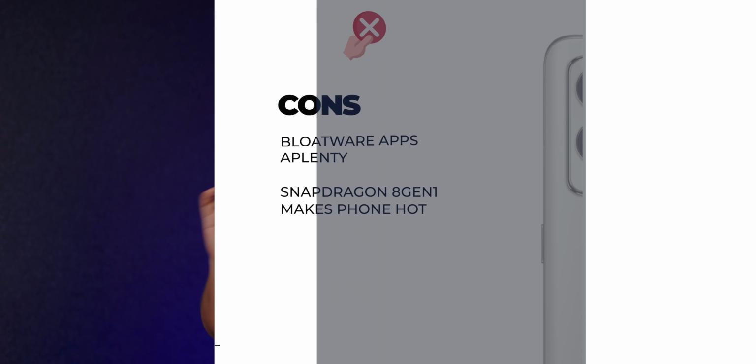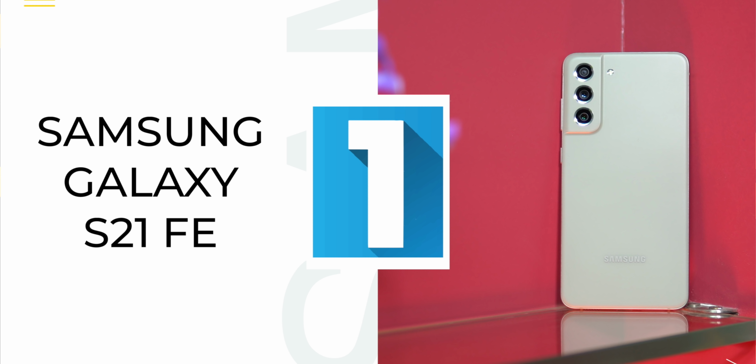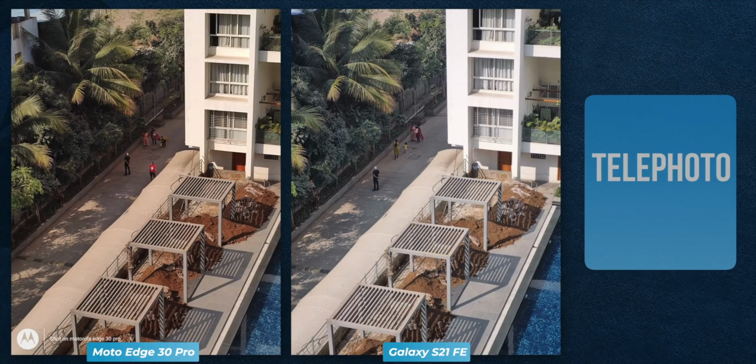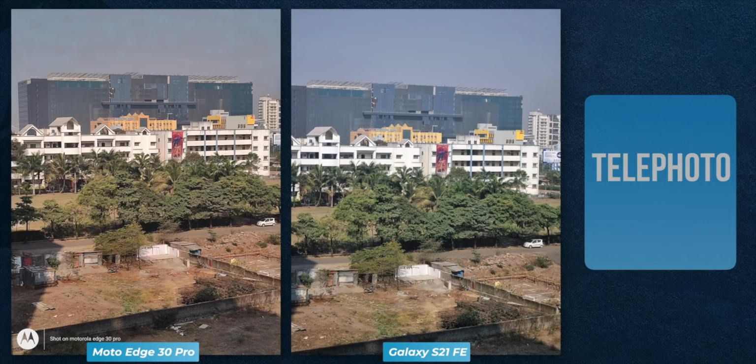So the number one phone and my number one recommendation for the best phone under rupees 50,000, if you don't care too much about having the best performance, is the Samsung Galaxy S21 FE, because it is the most balanced one of the lot. See, with the Samsung, you're assured of a great camera performance. Plus, you get a proper telephoto, which it shares only with the iQOO 9, the other phone in this list, because most of the phones do not come with a telephoto camera.